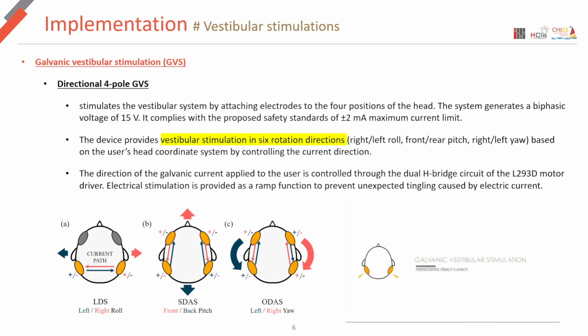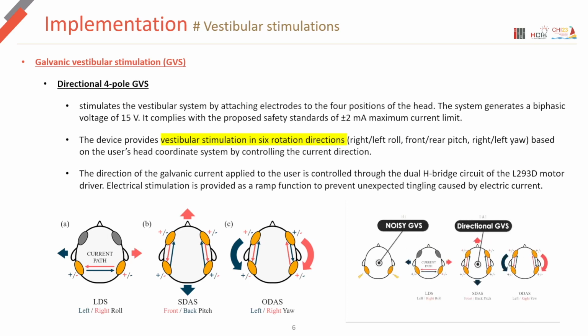Next, we will describe the device we have developed for our study. We have created a total of 3 devices: GBS, BCB, and CBS. We kindly ask you to refer to our paper for detailed specifications and manufacturing method due to time constraints. First, I will explain the GBS devices.